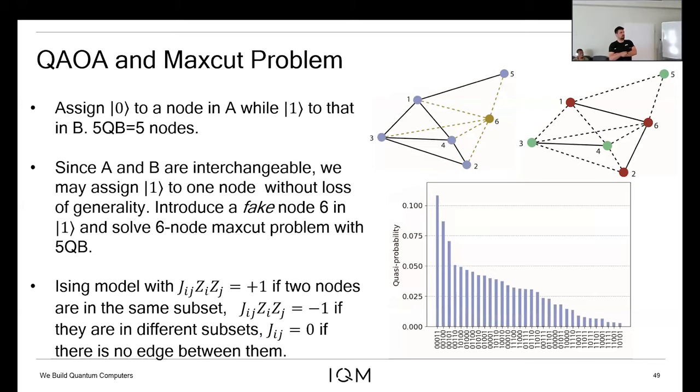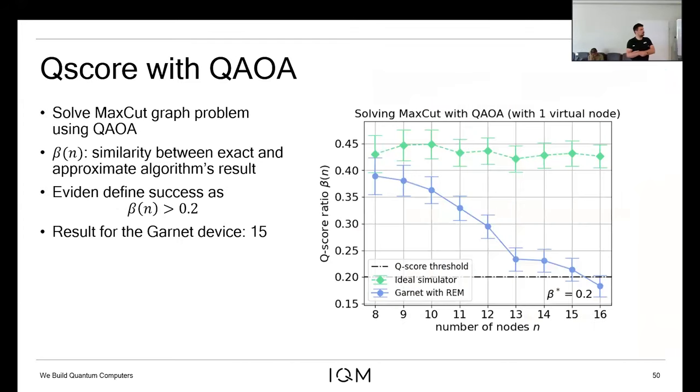Typically what we do is take the graph and select the most connected node, color it one color, and then the other nodes are represented by qubits. These are the results from the 5-qubit chip, which finds this state as being the max cut, and that is incorrect. But also we have a lot of noise here. The Eviden people define success as this fraction beta, which is the similarity between the exact solution and the approximate solution. If you have 0.2, which is what a random algorithm gave you, then you succeeded. For this cloud device that we have available, we can do up to 15 nodes or 14 qubits. So we can essentially solve useful algorithms on the entire chip.